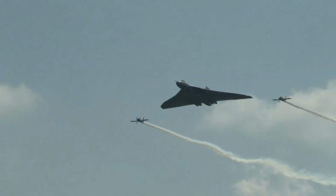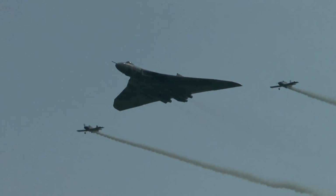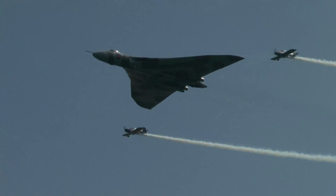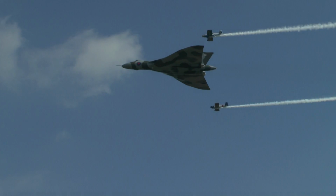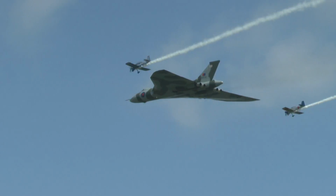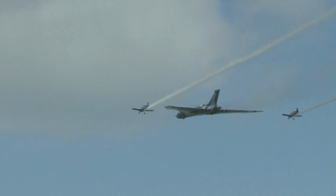An indication of how easy to handle the Vulcan is. You can go this slowly to keep position with these two little aircraft. In fact, they're making more noise than she is. That's Kev Rumans flying.